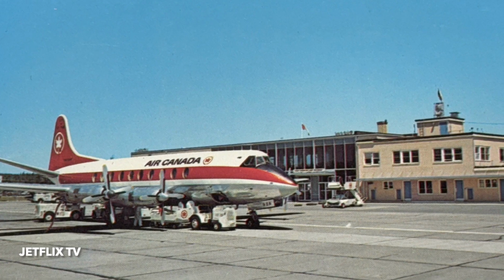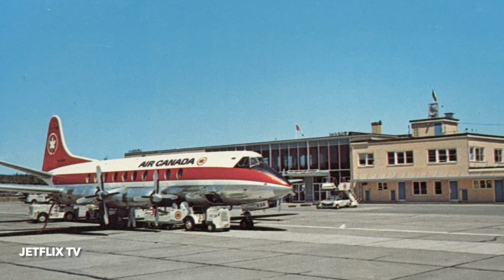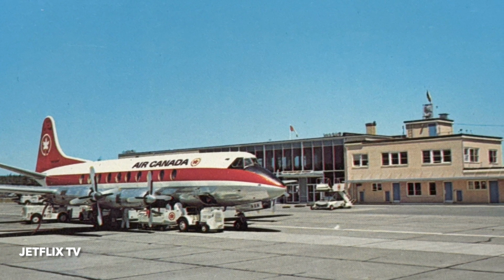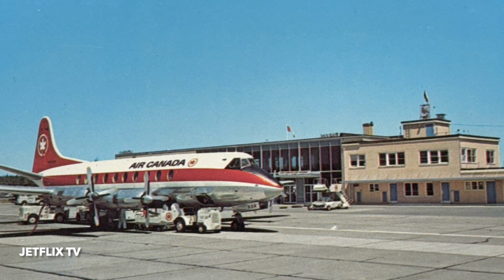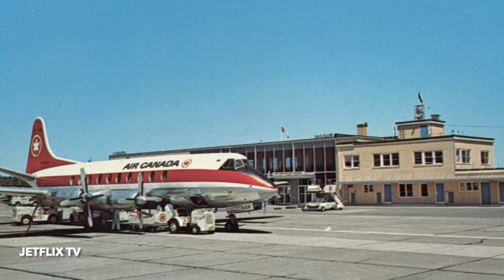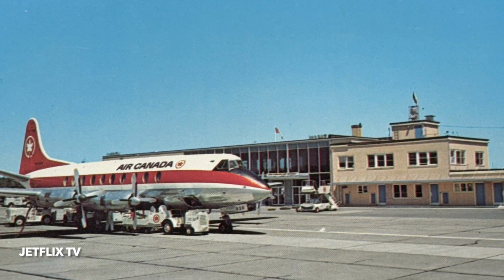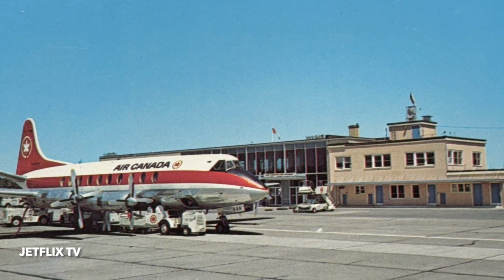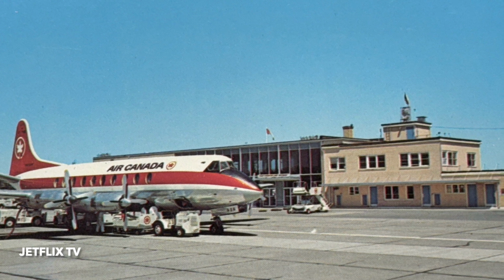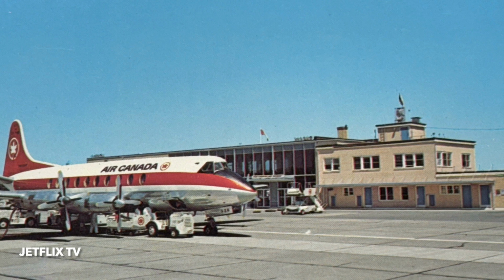This is an absolutely fabulous view at the municipal airport, St. John, New Brunswick. Would be about 1965, 1966. We can see the entrance to the terminal building just by the nose of the aircraft, and the Viscount looks absolutely superb. In the late 50s and into the 60s, the Air Canada Viscounts provided the small service route support for Air Canada out of the major hubs like Toronto, Vancouver, Winnipeg, etc.